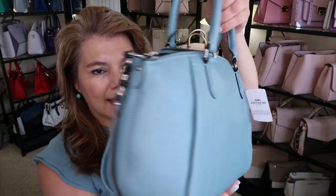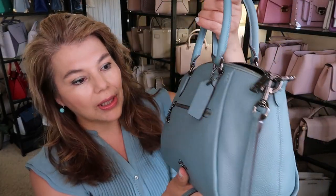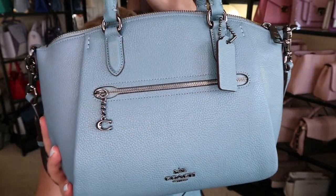Actually, I'm going to take it out of the box to give you guys a sneak peek, but I wanted to start out with, oh my goodness, the Coach Elise Satchel in the pewter hardware and the pebbled leather, and it is in the marine color. Let me tell you about my outfit first.